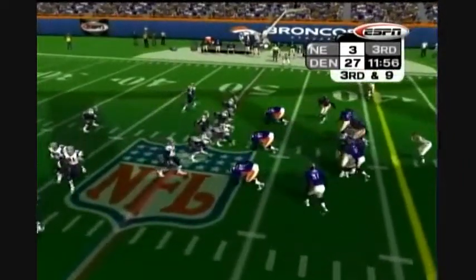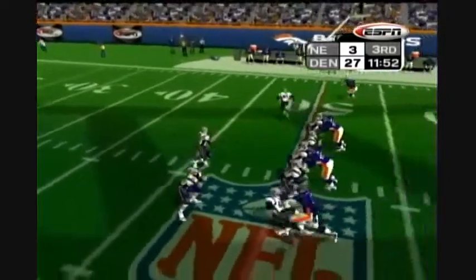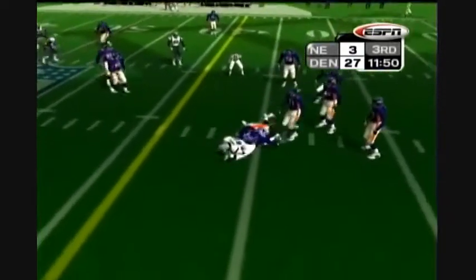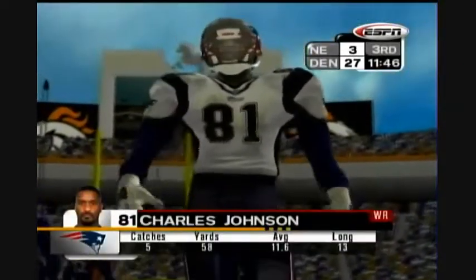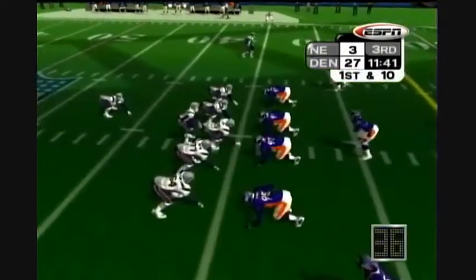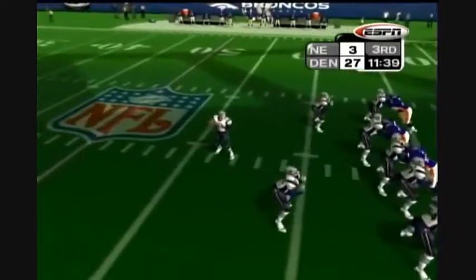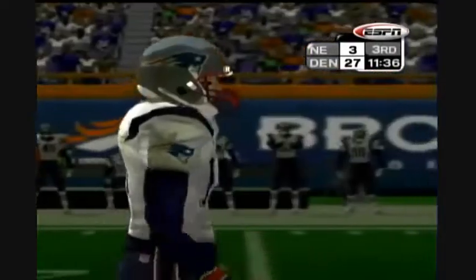Third and 9 at the 47-yard line. The defense brings in the dime. Johnson in traffic. 12-yard reception by Johnson. First and 10 at the 35-yard line. The D shows a 4-3. Throwing left. Incomplete pass.